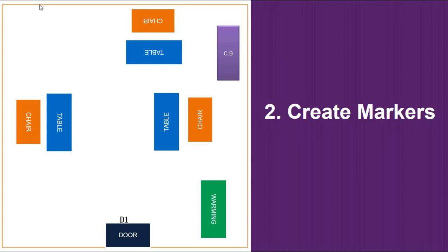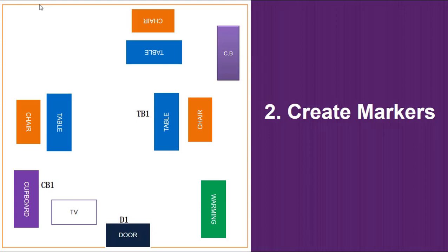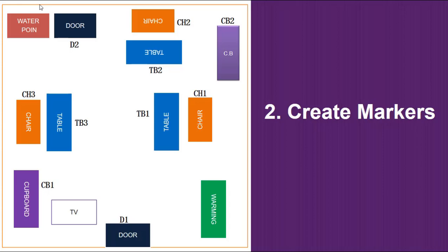The second step is to create markers whereby we'll be attaching our images to memorize. Considering step 2, we note the places or rather the locations to which we'll attach our items to remember. In this case, I'll start with my door, D1, then the TV, then the cupboard labeled CB1, then the table labeled TB1, then the chair labeled CH1, then the cupboard labeled CB2, then the chair labeled CH2, then the table labeled TB2, then the table labeled TB3, then the chair labeled CH3, then the door labeled D2, and lastly the water point at the corner.